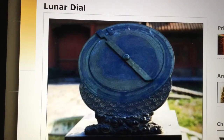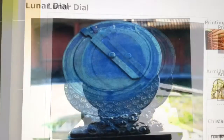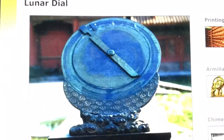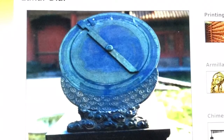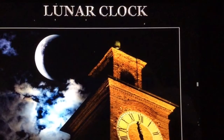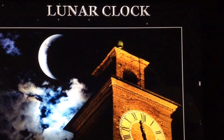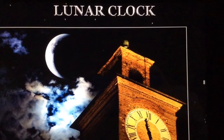Now, here's one in China, an actual lunar dial. I'm going to have to overexpose it on purpose so we can get a little bit more detail. Not much here. The Chinese have a history of either giving a lot or not much in this stuff. Now, back to the moon. There's 101 reasons we hear why you cannot use the moon to tell time. It shifts, it's not live. Well, I don't know if that's true or not.